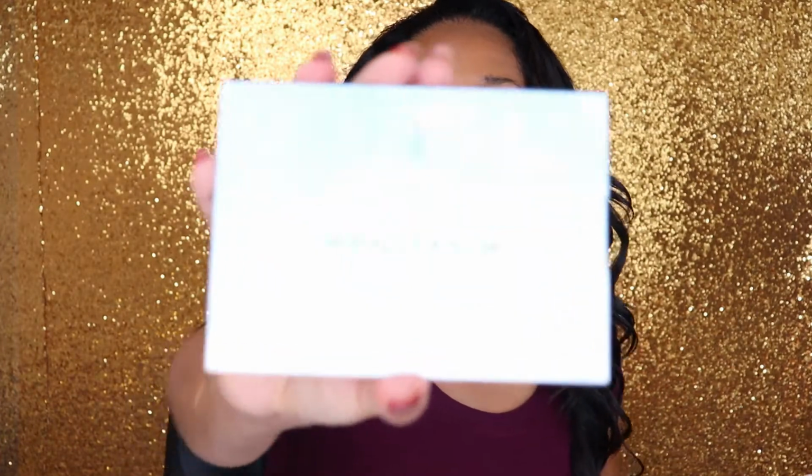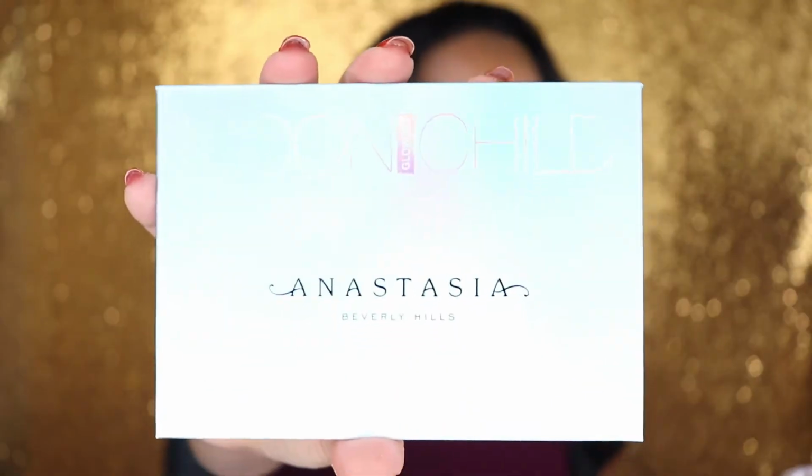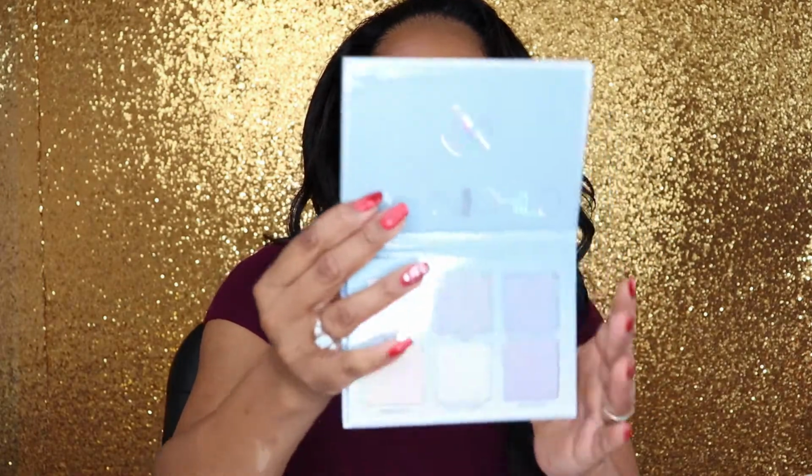Oh, that's pretty, the packaging. And it's the Anastasia Beverly Hills Moonchild Highlighter Kit. Well, Glow Kit, it says. Let's go ahead and open it up. It just slides right out like that. And the inner packaging kind of matches the outer packaging. Oh, those are pretty. Very pretty. Look at those colors. Look at those highlights.